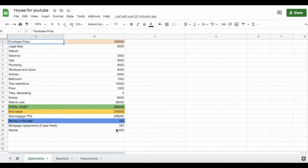There might be some void periods, of course, but that is not important for this case scenario because every single pound you make on this deal is actually your profit, because after the remortgage you didn't leave any money in this deal. Now let's look at the realistic case scenario.